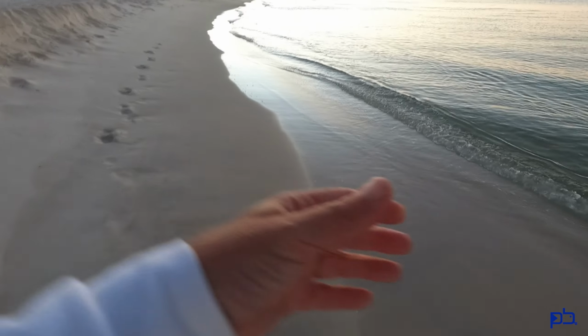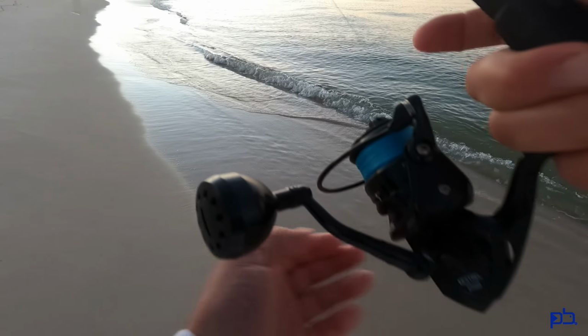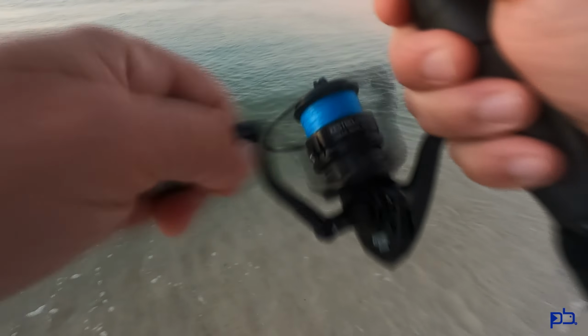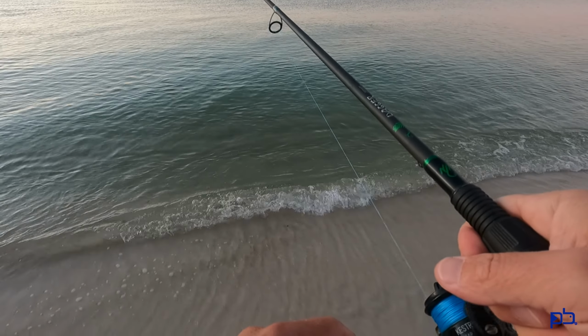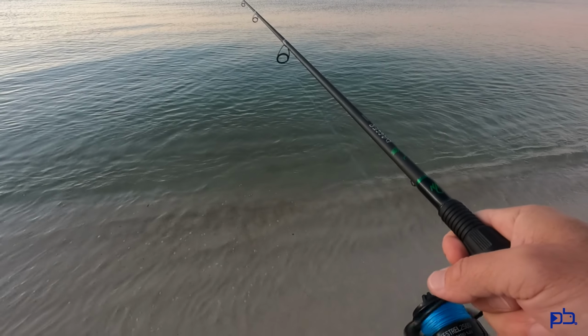Oh, come on. It might be a lizard fish. Come on. Had one hit, and what I feel is a lizard fish pulling at my tail. That's it. I'm hoping when the sun peeks over, the bite might turn on.